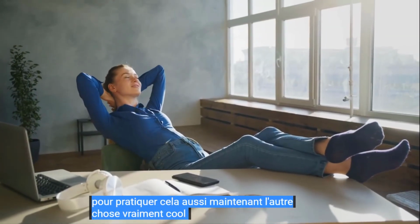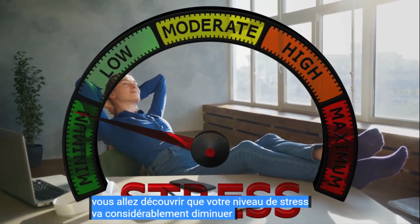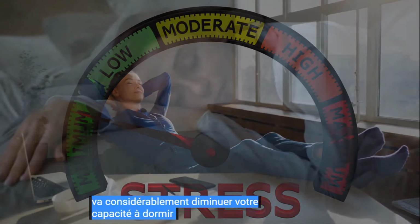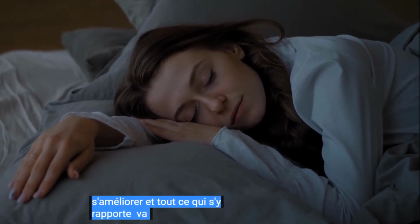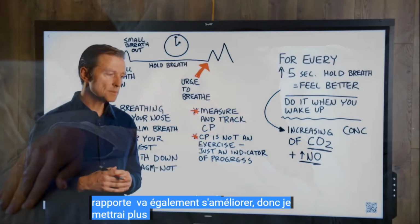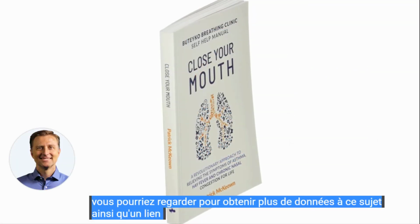Now, the other really cool thing about this is that you're going to find your stress level is going to dramatically decrease. Your ability to sleep is going to greatly improve. And everything connected with that's going to improve as well. So I'll put some more information about videos you could watch to get more data on this, as well as a link to the book.